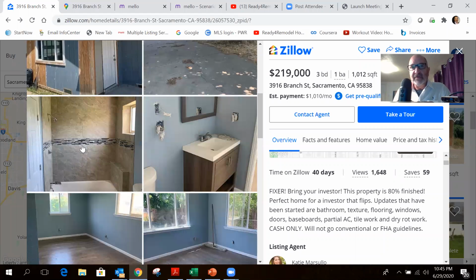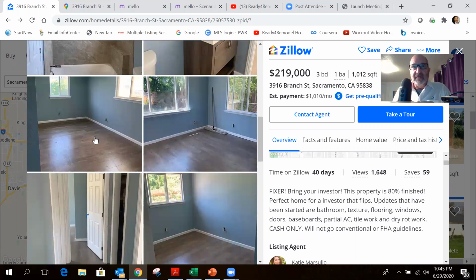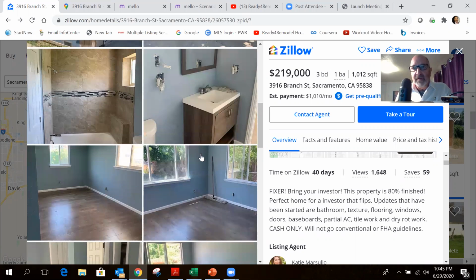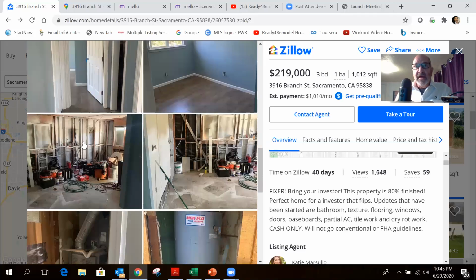They did a real nice job remodeling the bathroom. You can see the shower and the vanity. Looks like nice flooring and baseboards. Looks like they've got all brand new windows in. The electrical looks like it needs to get done. You can see the wires hanging out from the walls there and there. So that's one thing that's going to need to get done, is the electrical system. Like I said, the windows look like they're new and good quality windows. The doors, they got nice 6-panel doors.